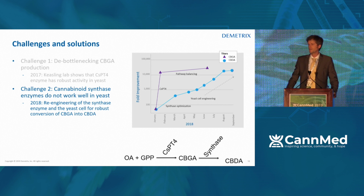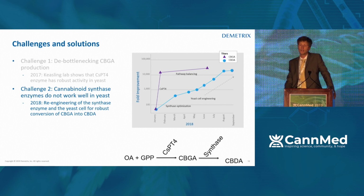So at that point, we took a two-pronged approach. We re-engineered the synthase enzyme itself to try to make it more amenable to yeast. And then we also attacked from the other end and re-engineered the yeast cells to make them support the function of this enzyme better. That was quite a few steps. You can see this was the synthase optimization early on, and then there were a series of engineering features that we stacked to get to the point where we were essentially converting all of the CBGA our strains were making.